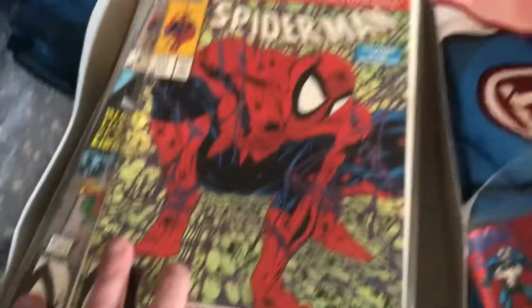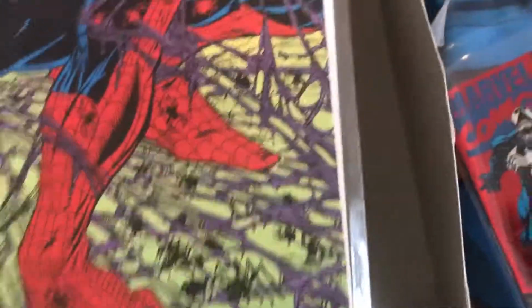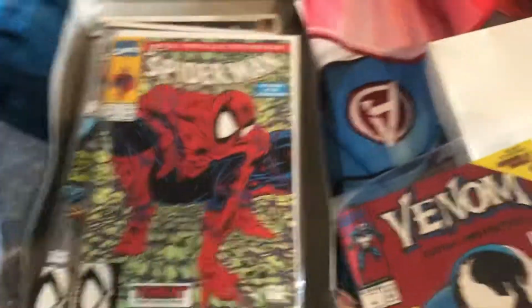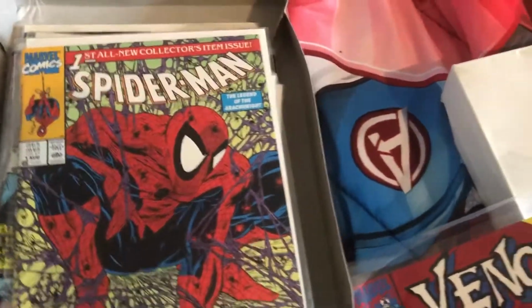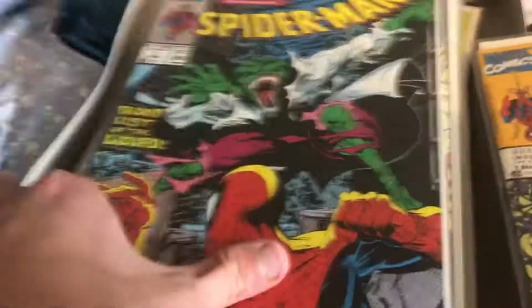So this was the Spider-Man Legend of the Arachnid. Todd McFarlane actually did that run. And I actually have a t-shirt that I got at my GameStop store, which had another storyline just like this by Todd McFarlane, but it had 2 parts to it. So this is part 1. I did do my best to put them in order.